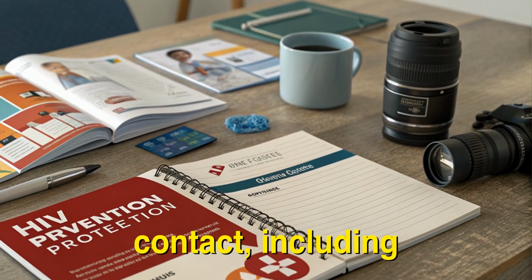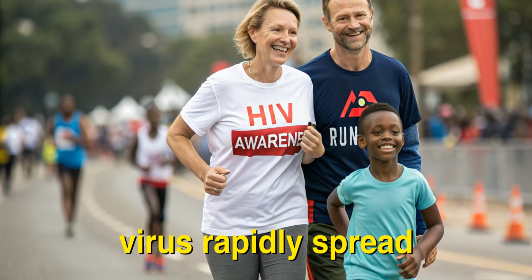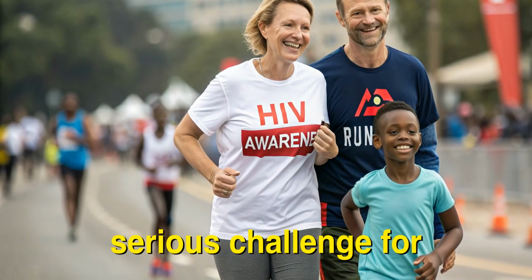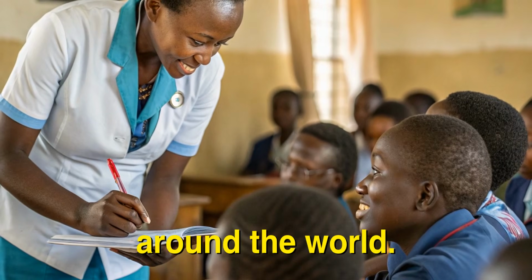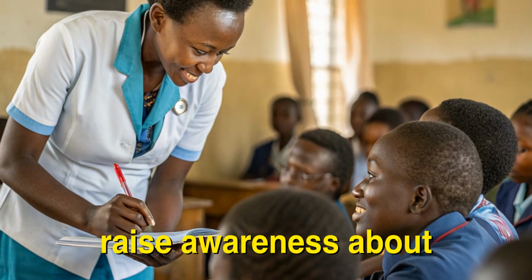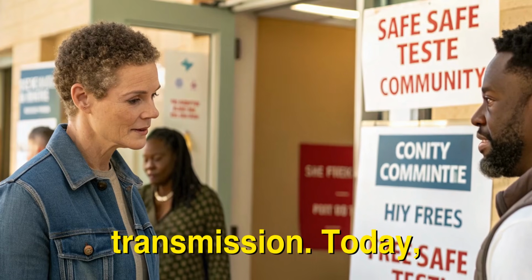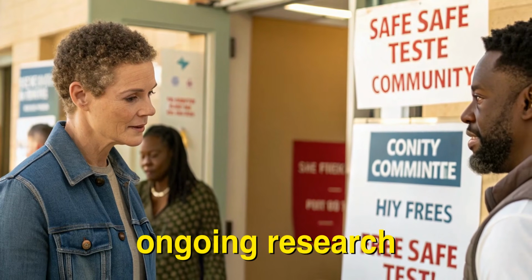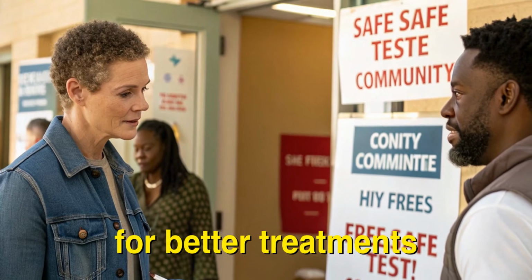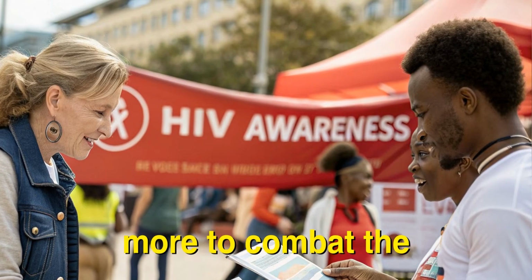Through various forms of contact, including unprotected sex and sharing needles, the virus rapidly spread across different communities and countries. This spread posed a serious challenge for healthcare systems around the world. Various organizations have been fighting to raise awareness about HIV prevention, testing, and treatment options to control its transmission. Today, ongoing research continues to change the landscape of HIV/AIDS, offering hope for better treatments and even potential cures. How can we do more to combat the spread of HIV?